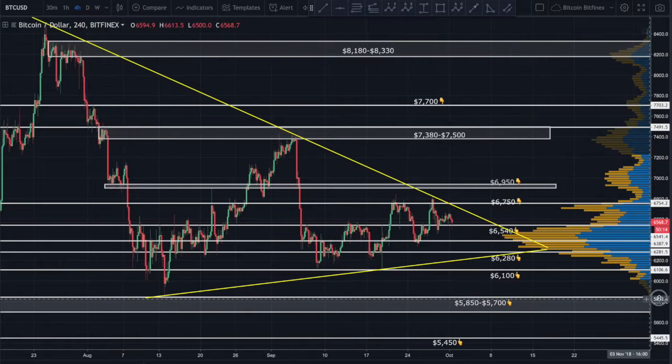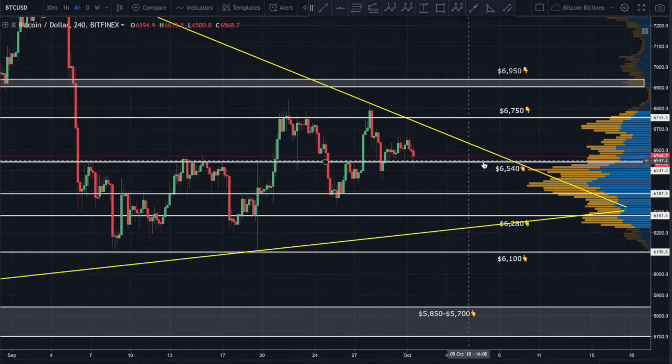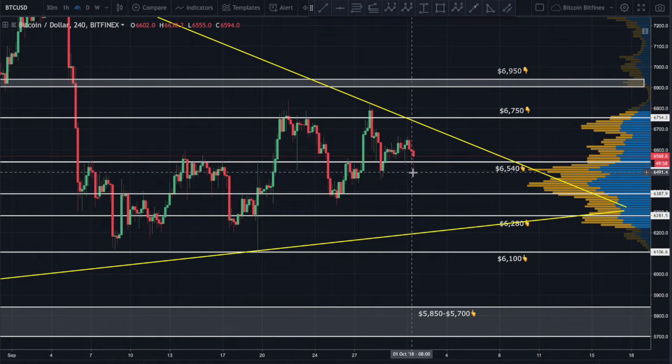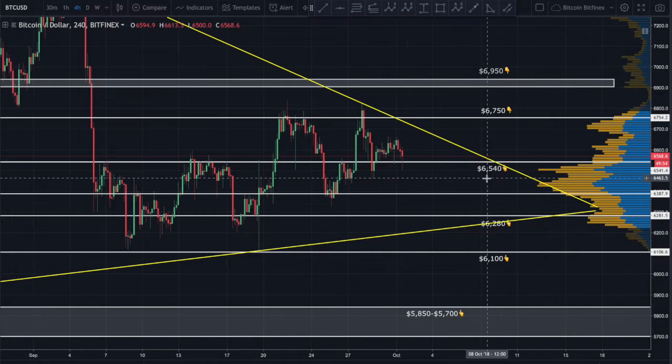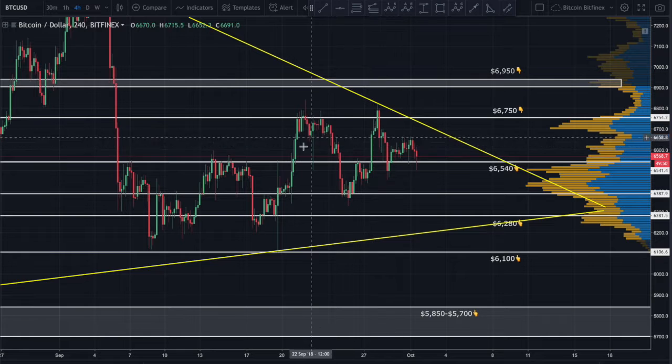Now, zooming in here, what are we looking at? We can see that price stayed above this 65.40 resistance for quite some time. It came down, or excuse me, support. It came down, tried to break through, and bulls pushed it right back up. But just recently, actually prior to me making this video, we had this wick that fell down right below this 65.40 support.